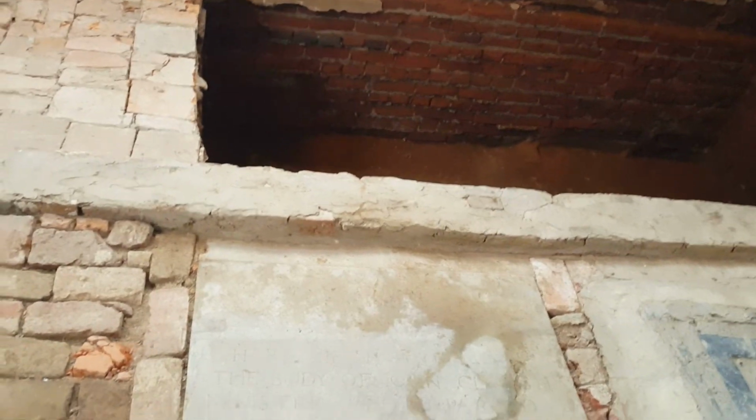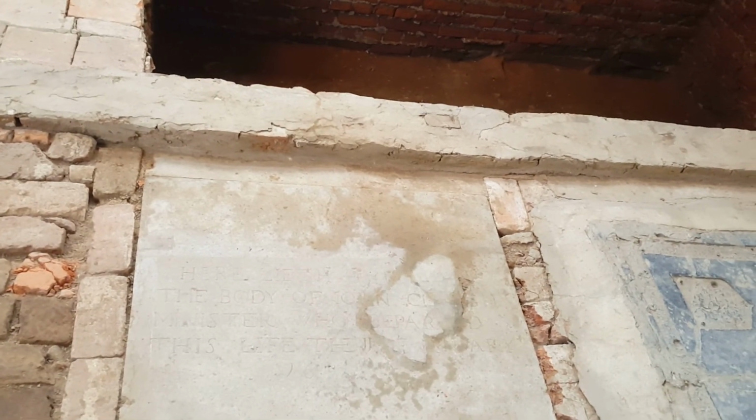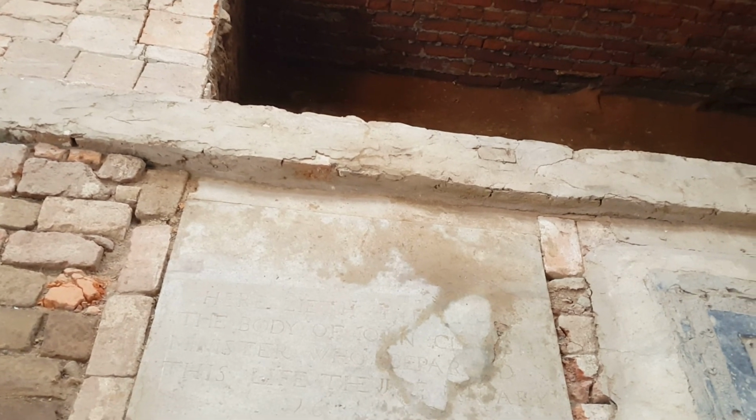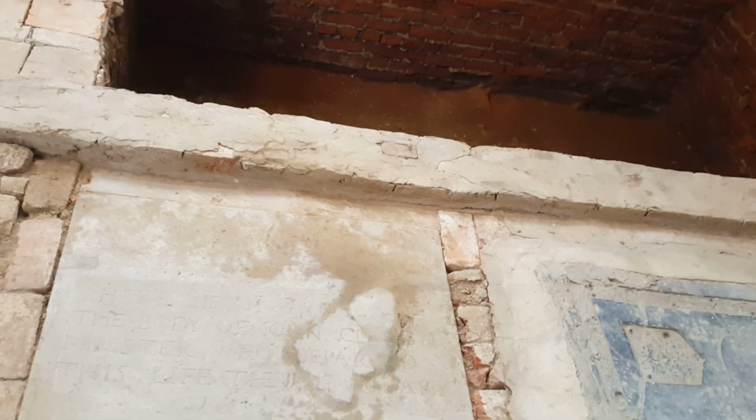And that thing there says, "Here lies the body of John, someone, minister." So somebody's grave is right here. Every time I come here, they're doing something different to this site. I know they reconstructed some of this stuff. Let me see.